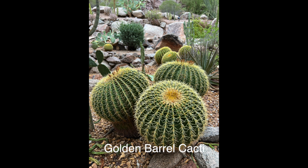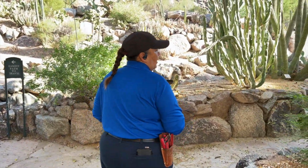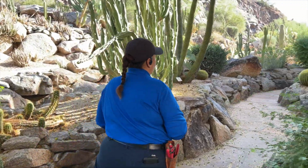As you can see, we have some of the rain from the monsoon still in them. Down there, I want to point out a couple of our older beautiful specimens here.